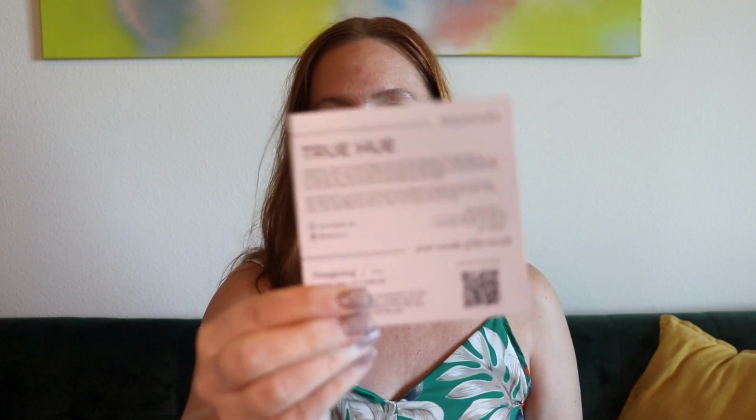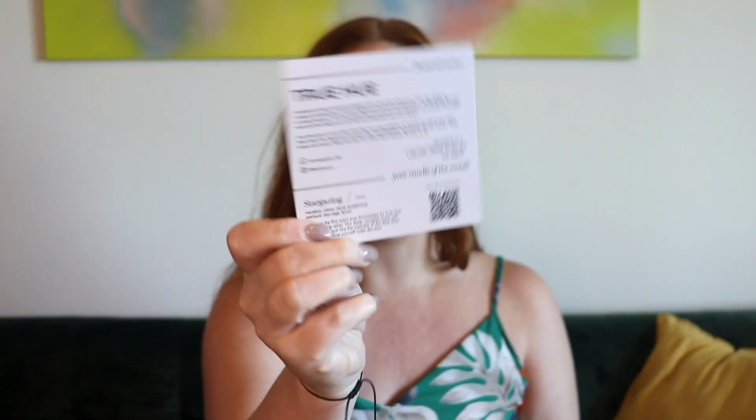And here's our little extra item. Are there 2 extra items? What's this? I'm not sure what this is. What does it say? Ooh, it tells you how to use our extra item. Awesome. This is super exciting. So we get a little card with the information here. What they added is so perfect for January.